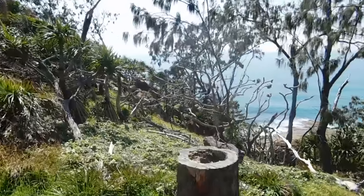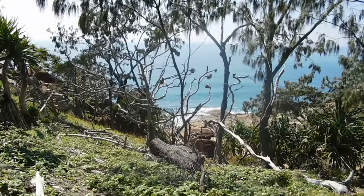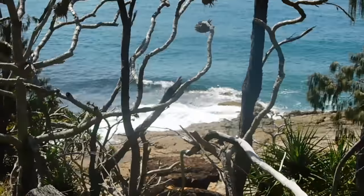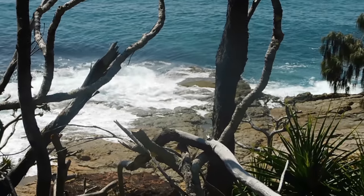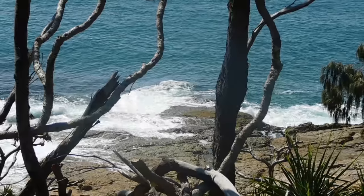Here's another little bay. Look at this one. Oh, that is beautiful. Don't know about you guys, but I just love waves breaking over rocks. Just love it.